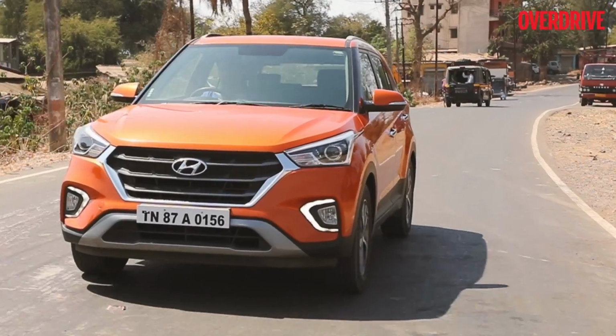The Creta is in fact the cheapest car of this test, and yet it has a really fat list of features which works in its favor. It makes it the most value for money offering of these four.